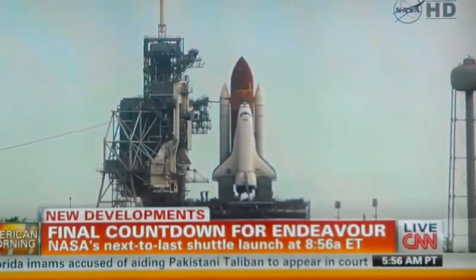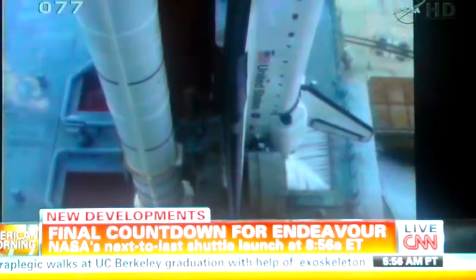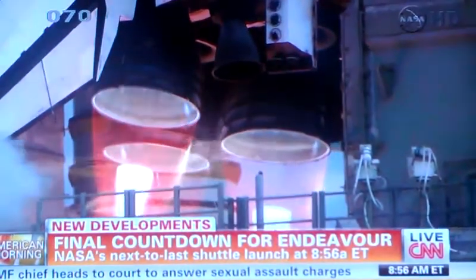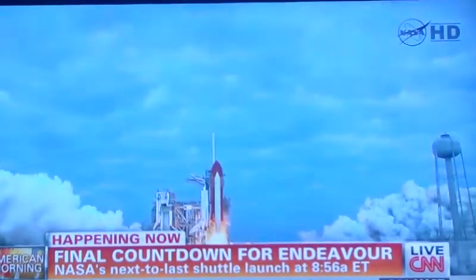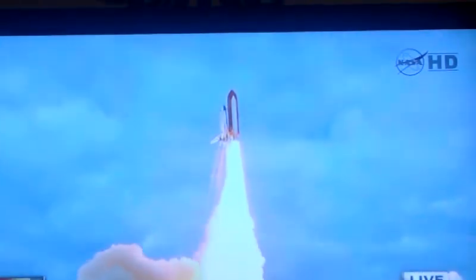Firing chain is armed. Suppression water system is armed. Go from engine to start. 8, 7, 6, 5, 4, 3, 2, 1, 0, and liftoff for the final launch of Endeavour, expanding our knowledge, expanding our lives in space.